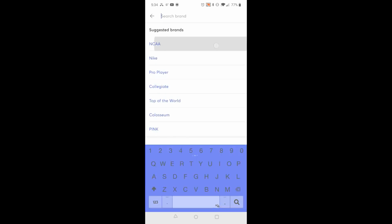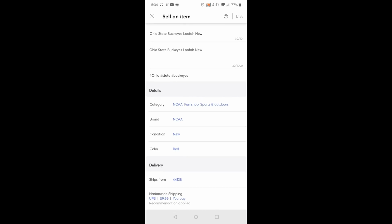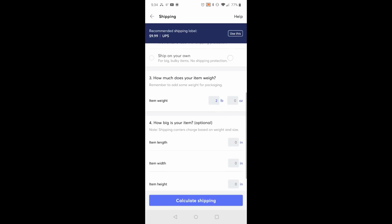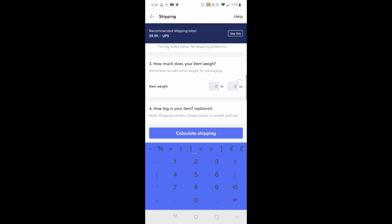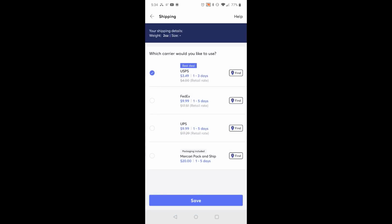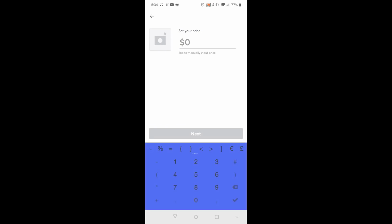So brand, we'll do NCAA. Condition is new, unopened. Color is red, which is correct. So as you can see here under shipping, we're going to need to change it again. It defaults to 1, and it is not a $10 item. So see, it already put in it's 2 pounds. We know it's 2 ounces. And we know it's 6 by 4. Calculate shipping, $3.49. And we'll set our price as $10.